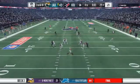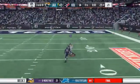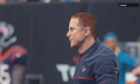That one looks like he'll throw here. He's going to sling this deep downfield. And it's incomplete. They're still throwing to the very end, but now this game is over.